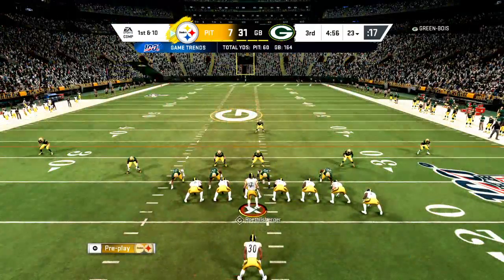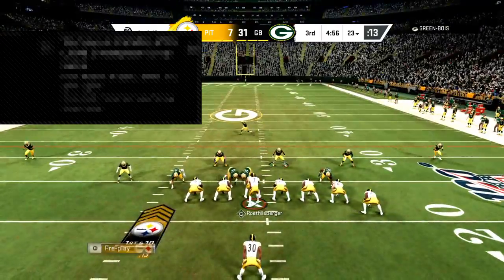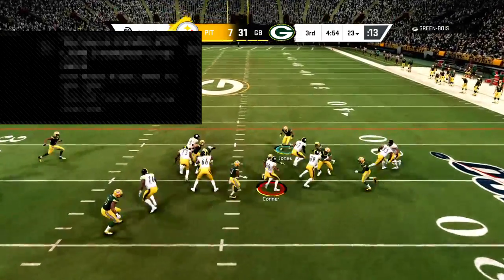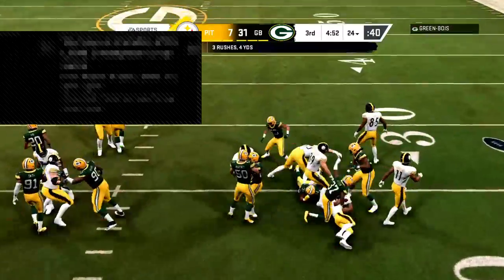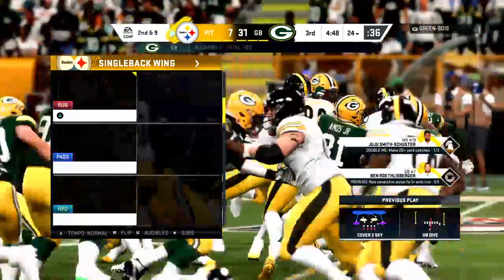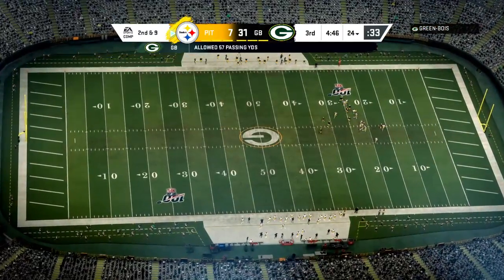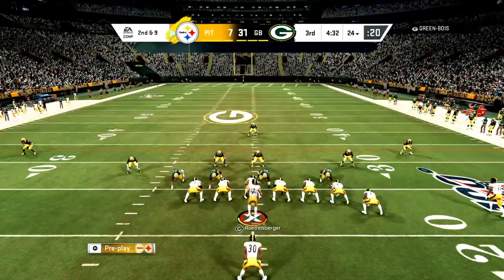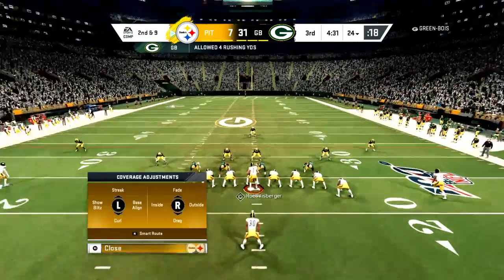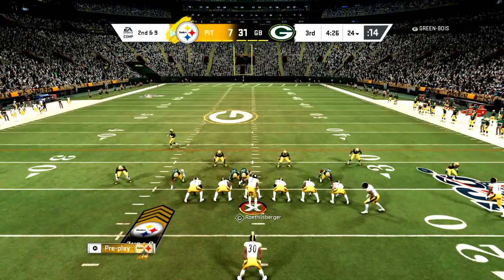Big Ben and the Steelers with a 1st and 10 at their own 23. Third quarter starts with a run from Connor. And not much there. Maybe a yard up to the 24. Well, they certainly haven't been able to get him going and establish the run, so I think it's time to abandon that plan and start chucking it all over the park. And you know who's excited about that? The defensive front. They got a chance to pin their ears back and get after him now.